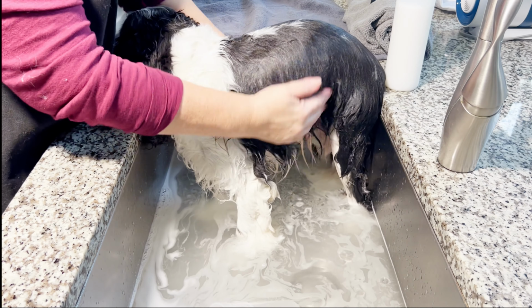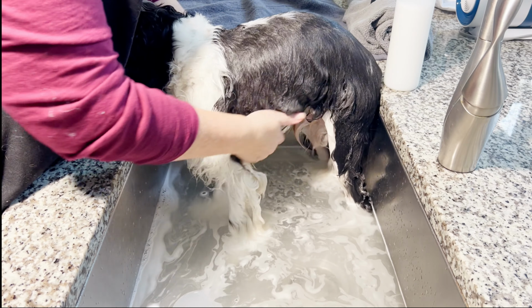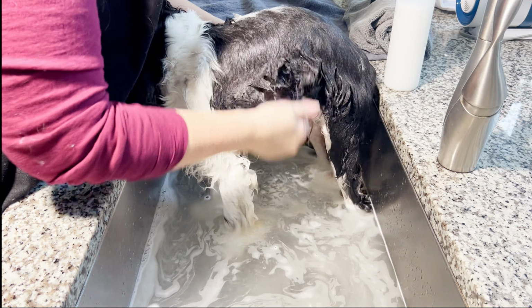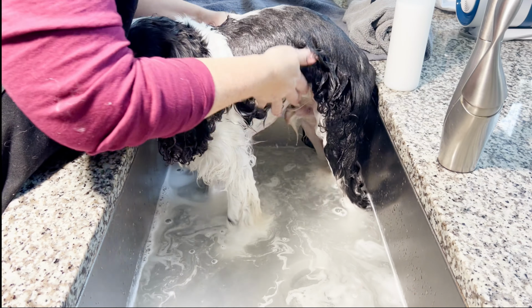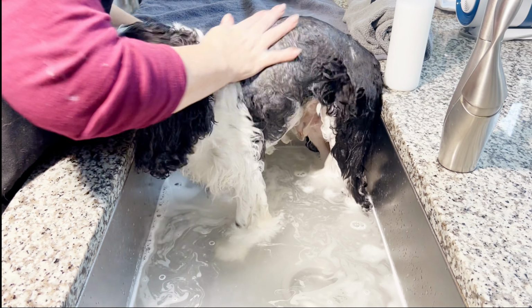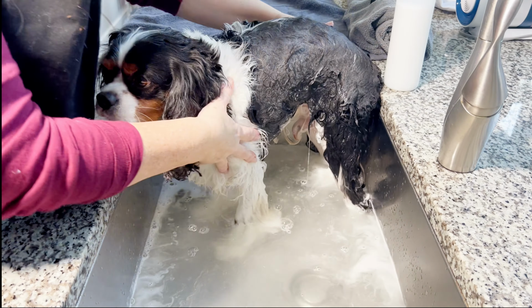Okay, time to share another tip. Tip number 4. When dogs have sensitive areas that make them uncomfortable or that they're sensitive about, like their faces, their paws, or their private parts, get those parts clean and move on. You don't want to agitate them by spending too much time on those areas. For Charlie, he doesn't like people anywhere near his rear end. So, time for a quick story. I'm almost embarrassed to tell this one.